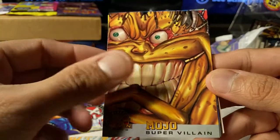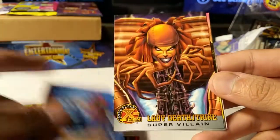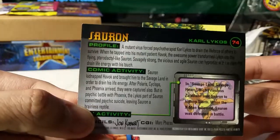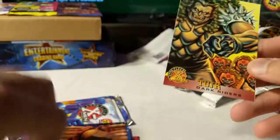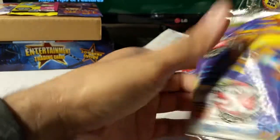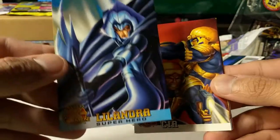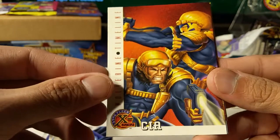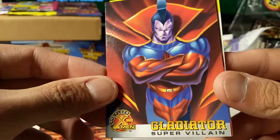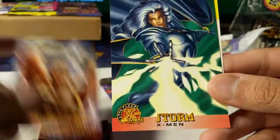Deadbolt, Mojo, Omega Red, Deathstrike again, Sauron, or the Sauron, Tusk, Lalandra. CIA, or I guess that's how you say it. Oh god, Lady Deathstrike again. Gladiator. Hurricane. Storm.